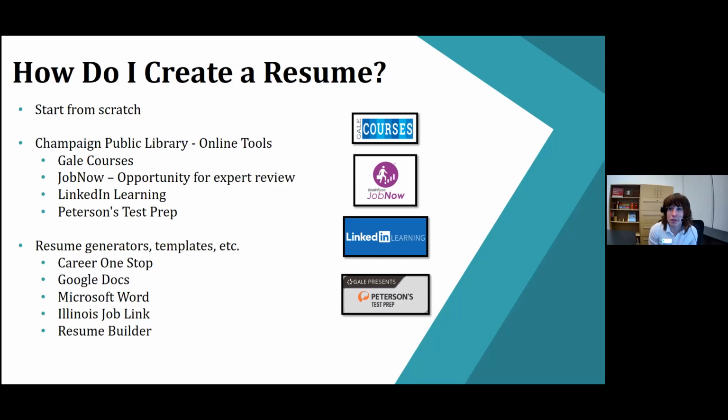I love it. So another good one is Peterson's test prep. It used to be called the Testing and Reference Center, I think. We just called it Turk. But Peterson's is a really good reference center for creating a resume as well. We've also got a lot of resume generators that are built into things now. So Career One Stop is a good website for that. You don't have to create an account or anything. You can just download a template and go. Job Now does that too.